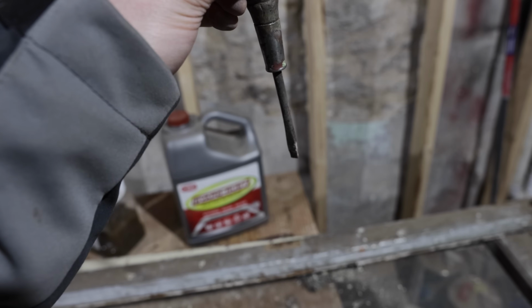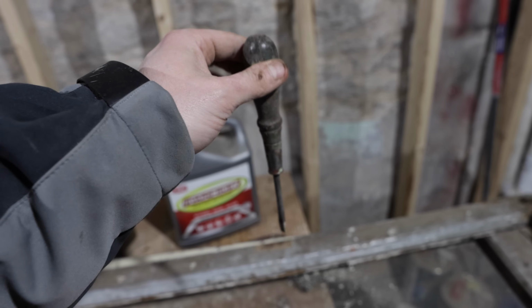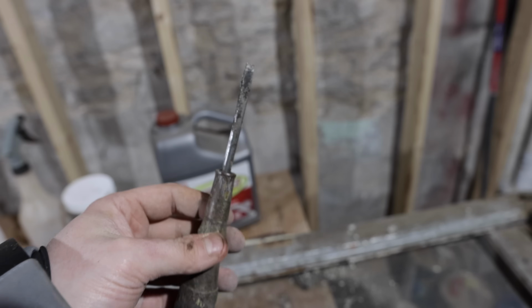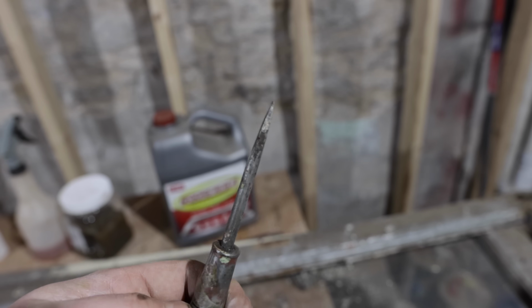They literally jabbed this through the sash and this was holding the window shut. You might have seen me remove it in the time lapse. Turns out this is a really nifty little screwdriver. And go figure, it actually fits most of the smaller old screws much better than any of my current screwdrivers. So I have a love for this little thing.